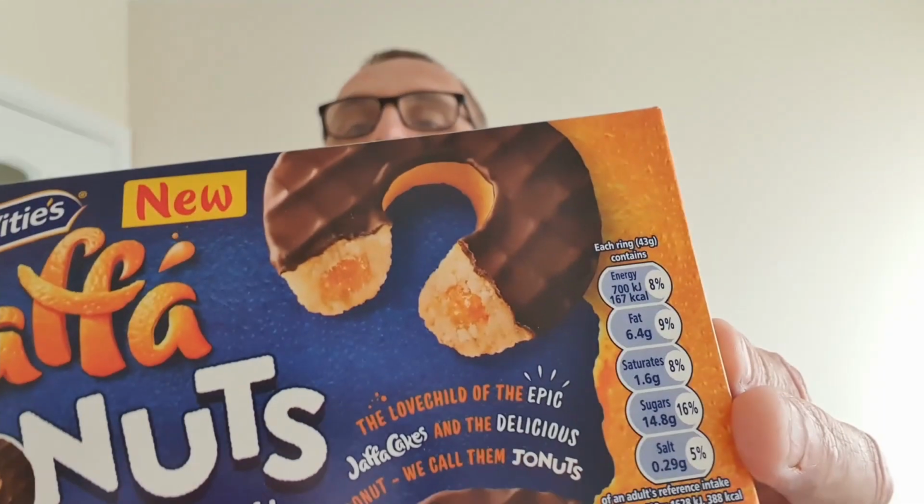I'm trying to get the box open. That's how you open the box. Just like that. It doesn't say anything apart from the love child of the epic Jaffa cake and a delicious donut. We call them Jonuts, a new original. So it is going to be literally, hopefully, a Jaffa cake in the shape of a donut. They're individually wrapped to keep the freshness. Let's dive in and see.